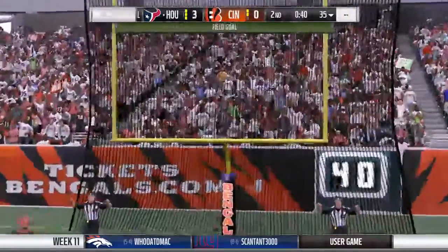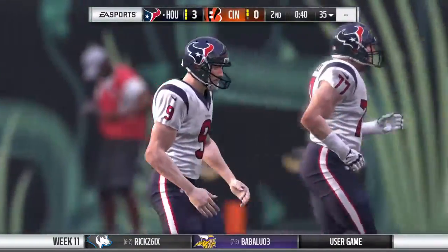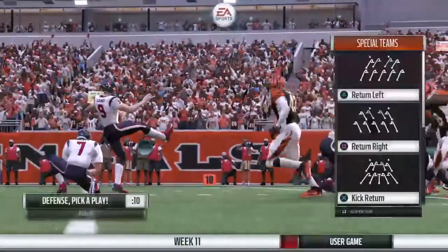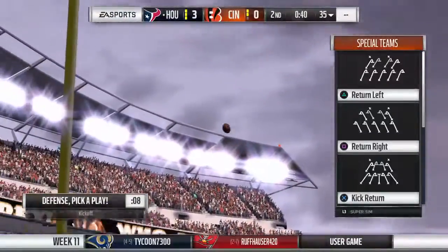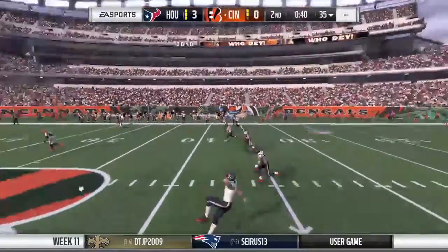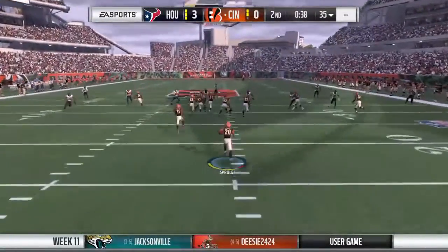And Gano's kick is right through, and it's now 3-0 Texans. So after slogging through a scoreless first quarter, we have action on the scoreboard. A field goal makes it 3-0. Well, with these 2 offenses, we weren't going to stay 0-0 forever, were we? I'm not sure that this opens the floodgates, but I doubt that's the last scoring we're going to see.